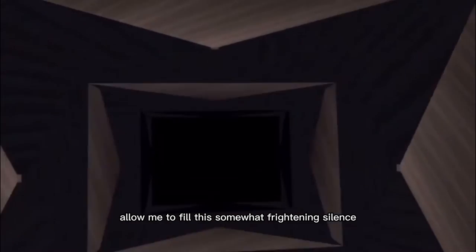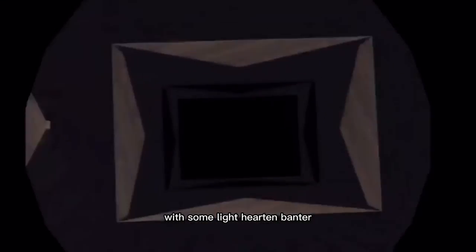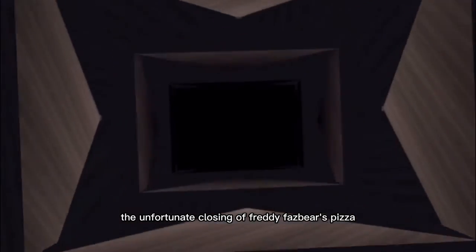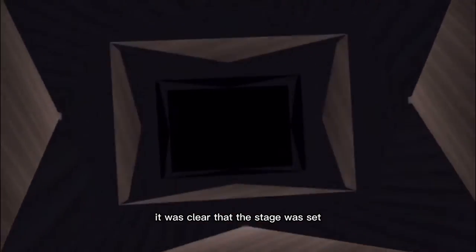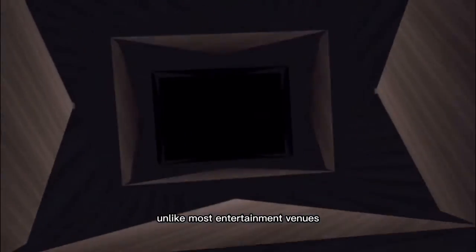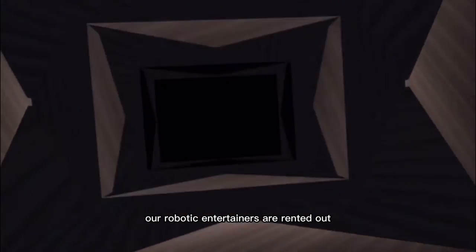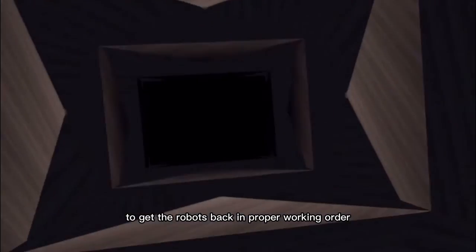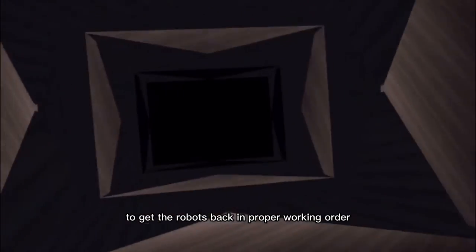Allow me to fill this somewhat frightening silence with some lighthearted banter. Due to the massive success, and even more so the unfortunate closing of Freddy Fazbear's Pizza, it was clear that the stage was set, no pun intended, for another contender in children's entertainment. Unlike most entertainment venues, our robotic entertainers are rented out for private parties during the day, and it's your job to get the robots back in proper working order before the following morning.